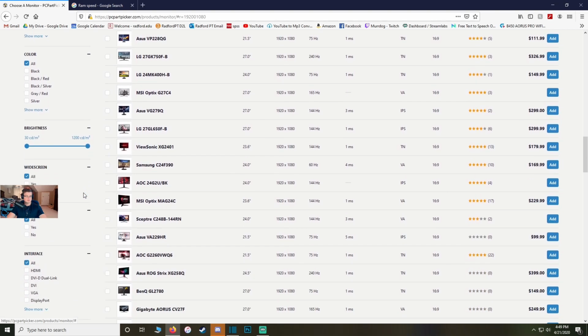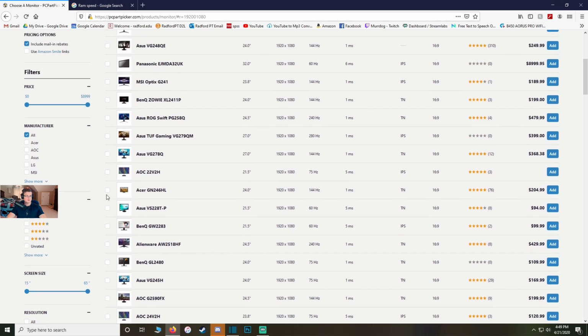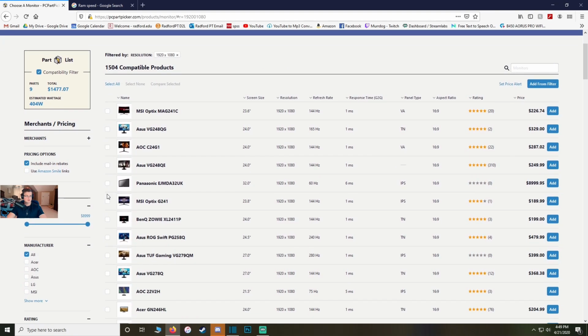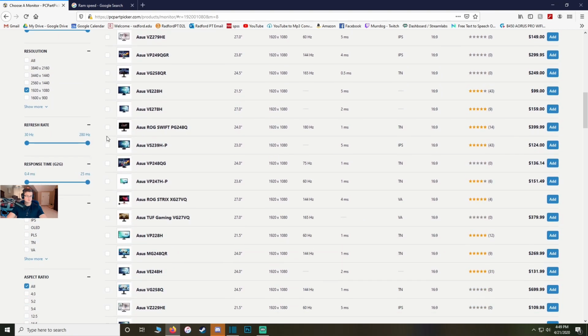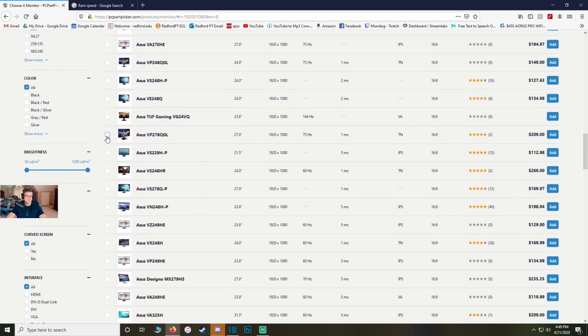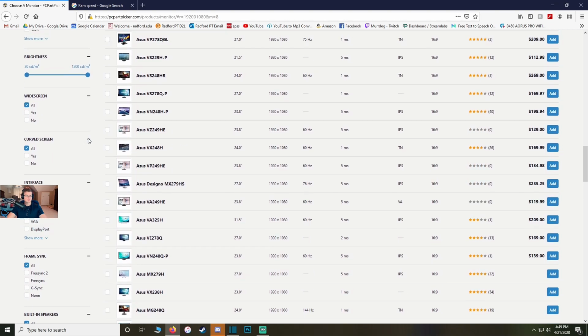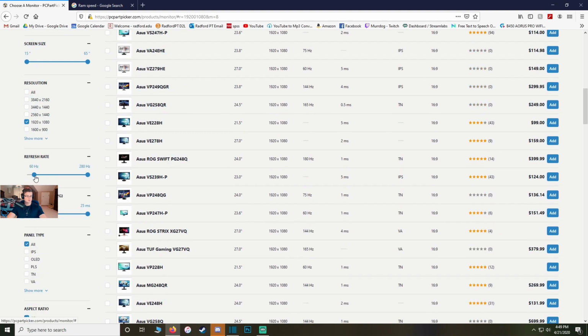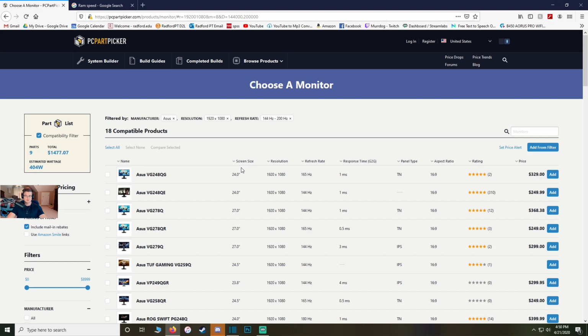So what about monitor size? I'm probably going to want spread-eagle legs coming out. It's got to be a circular round base at the bottom or a squared base or something like that. Yeah, it just can't be one of those huge ones. We want to be at 144. My screen size is 27 inches for what I use. I probably won't want to go any smaller than that.